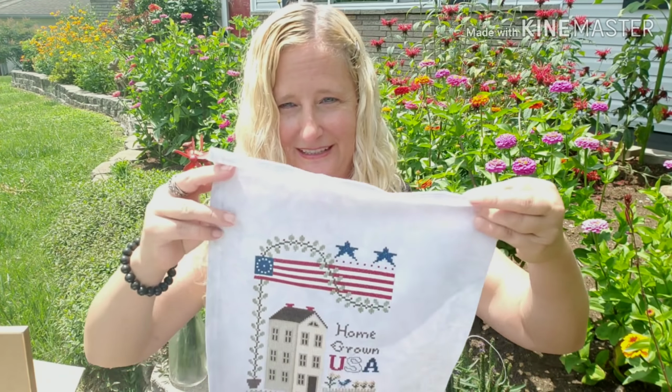A very enjoyable stitch. The next piece, oh, you have no idea how excited I was. I went to the framer today and I picked up Sunflowers Farm. This is a piece I finished. I was like a little kid in the store. And the lady who showed me was super excited. She's like, it's beautiful.